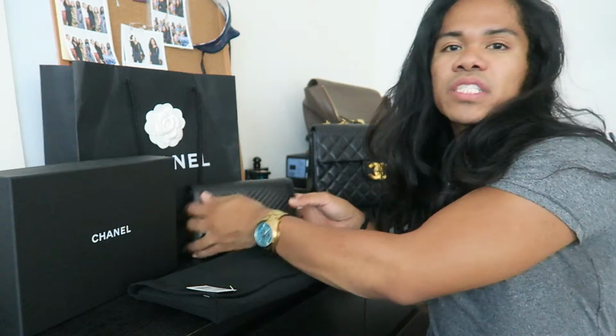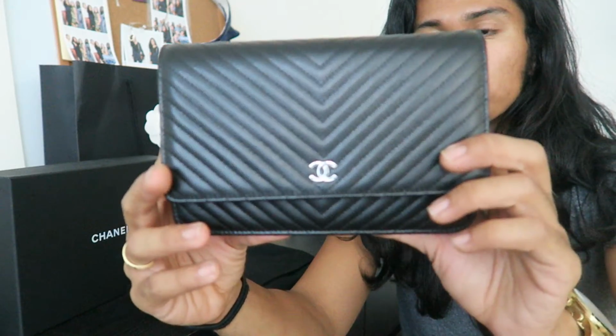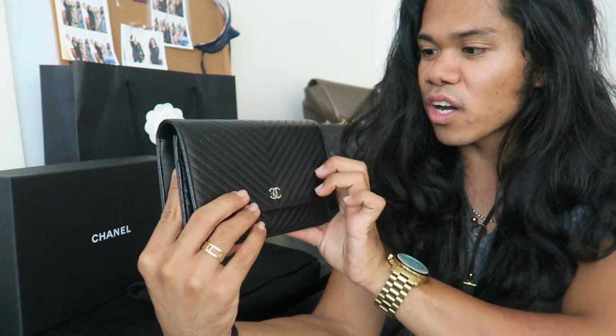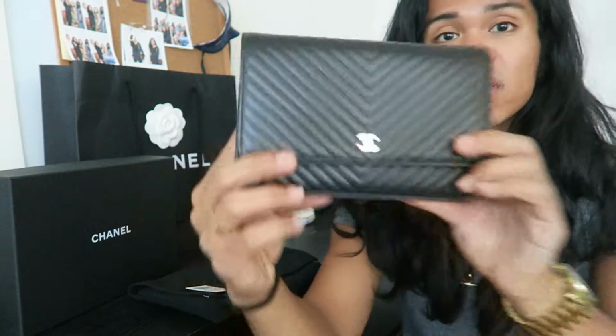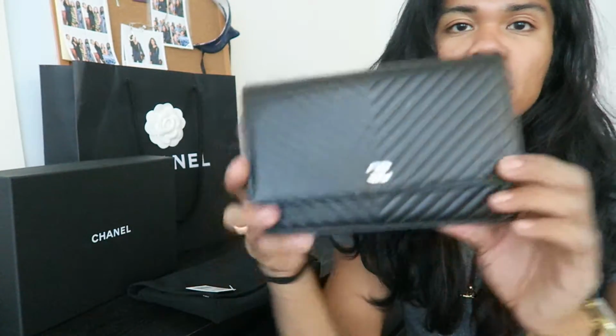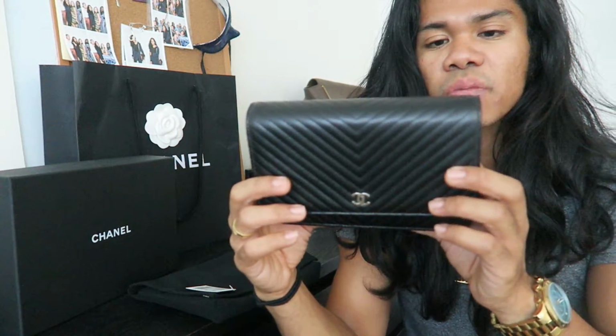The first piece that I will be selling, because I feel like this bag should be used because it's just so gorgeous and needs to find a home, is the Chanel Caviar Chevron wallet on chain in black caviar with silver hardware. So I'm actually gonna double check. Yeah, see, it's still in such great condition. It's fabulous. The chain is actually hidden inside. I'm not gonna take it out right now. I will do that later.